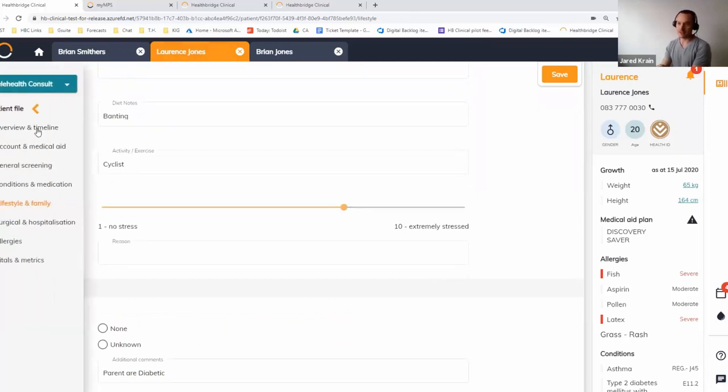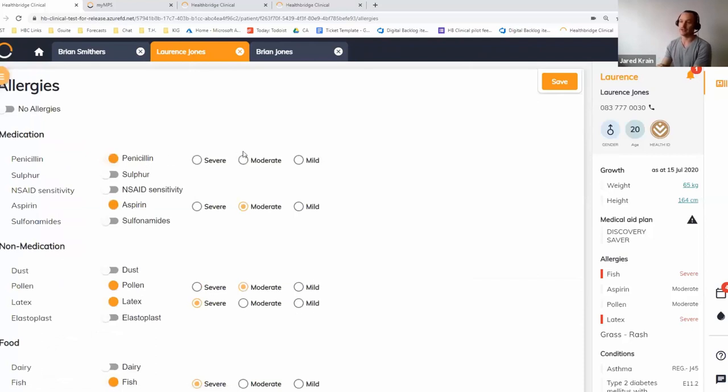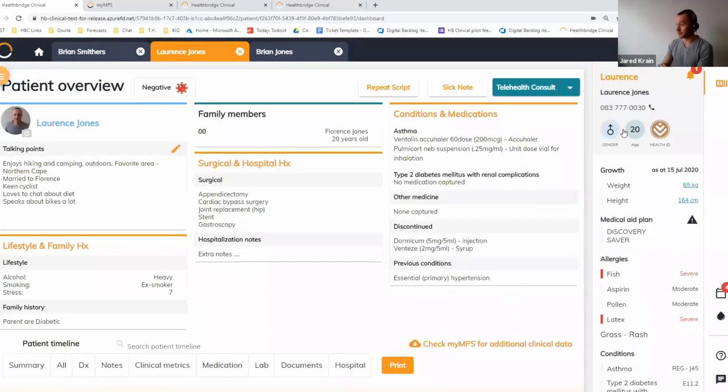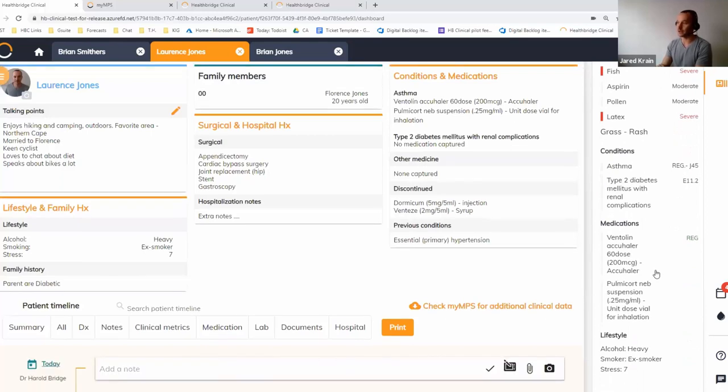If I click here, you'll see all the contents of the patient file. If they have allergies, you can just click on allergies. You can tick it. You can say if it's moderate or severe. Really the philosophy is about making it as quick and easy for you as a practitioner to capture the relevant patient information. You'll see down the right-hand side, we call this the patient executive summary.